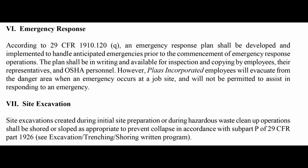7. Site excavation. Site excavations created during initial site preparation or during hazardous waste cleanup operations shall be shored or sloped as appropriate to prevent collapse in accordance with Subpart P of 29 CFR Part 1926. See Excavation Trenching Shoring Written Program.